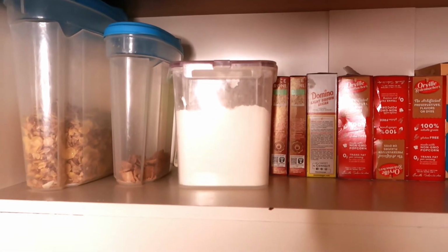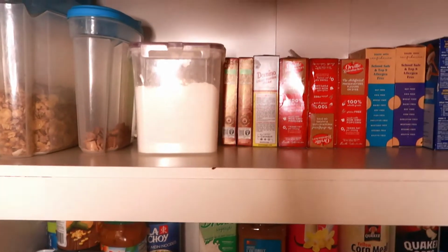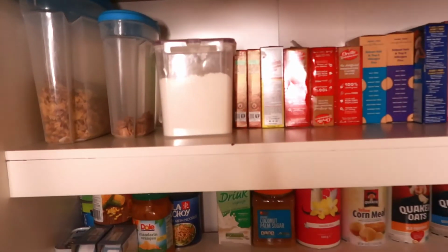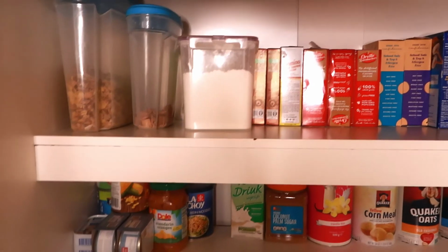I had the flour also on the bottom shelf, which wasn't a good place for it because sometimes I would forget to see if I had any flour. So now that it's up here on top, I can clearly see when I need to replace it.